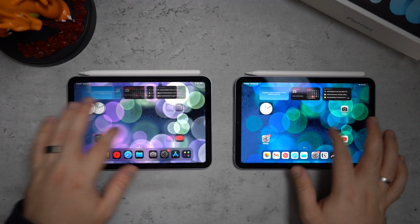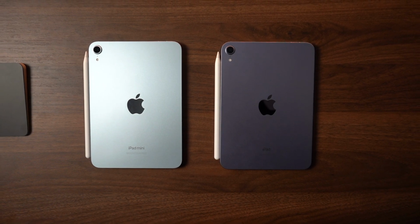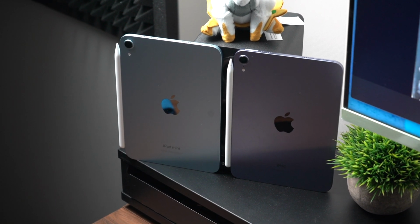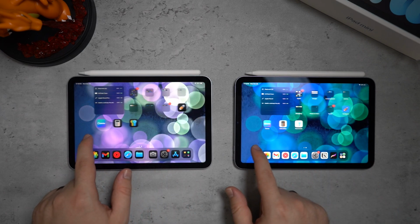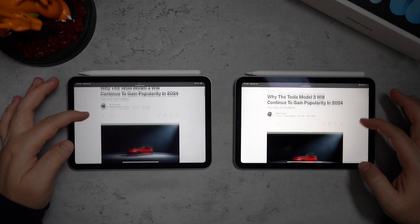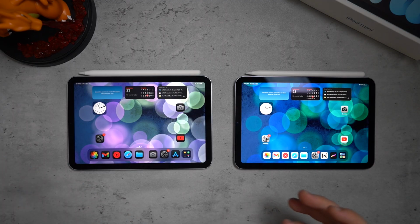Now, putting it side by side, it still slightly has that jelly scrolling. It's less significant, but it's slightly there upon using it more. In my unboxing and first impressions, it didn't really look like that, but obviously putting it head to head, it definitely is still there. And I'm actually going to put a segment right now where I slow down the footage so you can see. So for the most part, it's not as bad as the 6th generation, but it's still there.